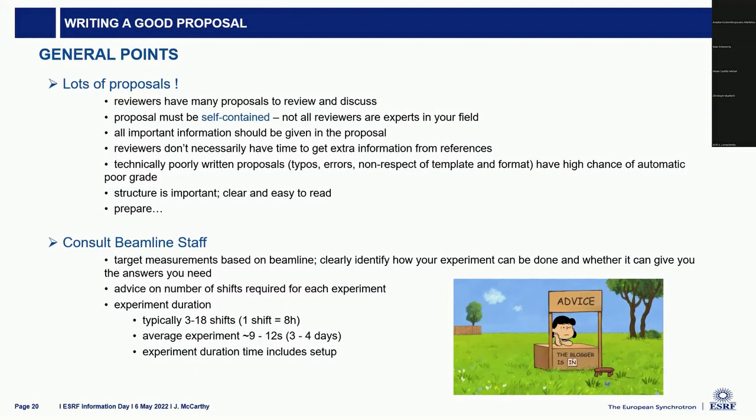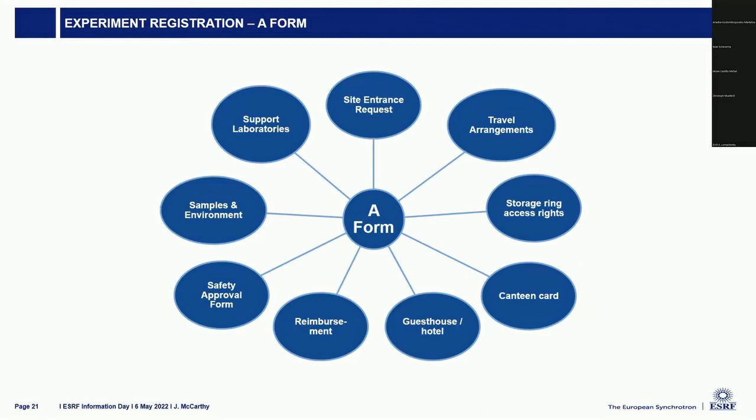There are more slides on writing a good proposal at the end of the talk that I don't cover, but they'll be in the version that I'll send that people can consult. So now, if you get beam time, the logistics is this one slide. If you get beam time, we ask you to fill in an experiment registration form, which is called an A form, and it does all of these things. It's an important form because it's what gives you access to the storage ring, it gives you a canteen card, it helps you sort out your travel arrangements, site entrance requests, support laboratories, things like that.